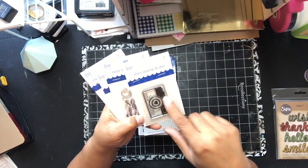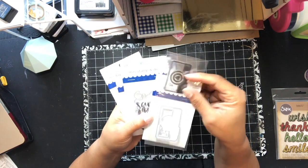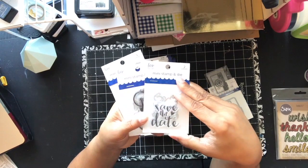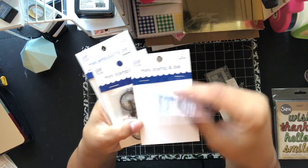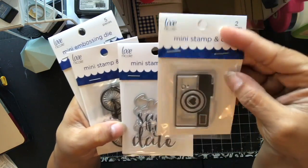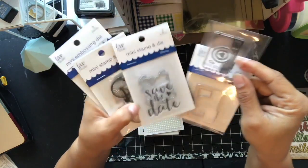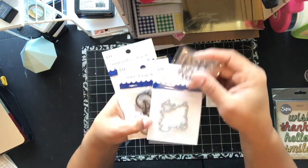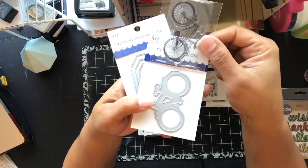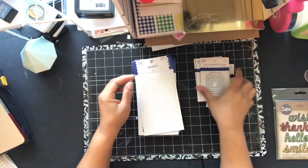So this is a mini stamp and die. This is just a camera, a little small camera with the die. Don't let that be too bright. This just says save the date. Stamp and die set. So just little ones. But I like the fact that you can cut out those extra pieces. And the bike. And then these are just small little mini tags.